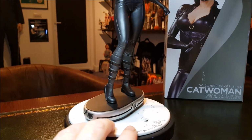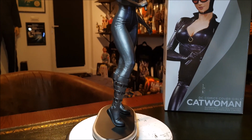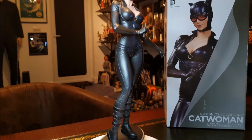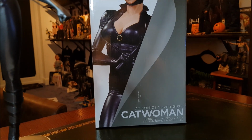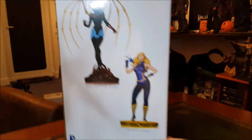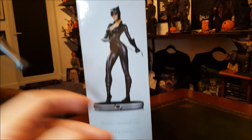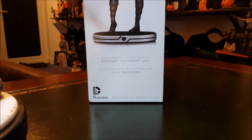It's just beautiful. And it's not jet black, it's kind of like a very, very dark charcoal grey maybe, or, well, I guess you just got to call it black. The light is shining straight on it right now, but it isn't as black as you would think from the actual artwork on the box. And let's just see, there's some other figures you can get from the line there. Oh, Black Canary, she's cool. I know her from the Injustice games. And here are the names of the artists involved: Stanley Lau and Jack Matthews.